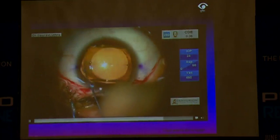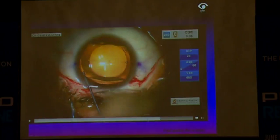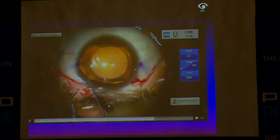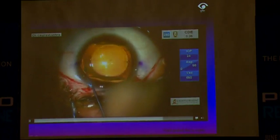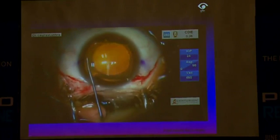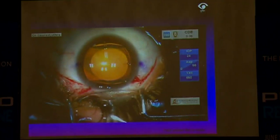But just watch over here. I'm just going to pause this and take you back a few seconds. You'll probably notice that the pupil is a little peaked. Now, you must watch out for this. If you notice even the slightest peaking, that means something is not right. Either there is a tuck or there is a haptic which is coming out. So we immediately realized that the haptic had popped out during the process of positioning, and you can just go back and put it back in.